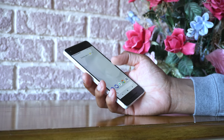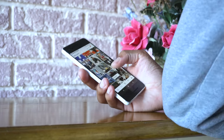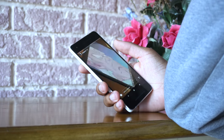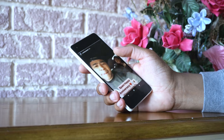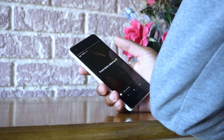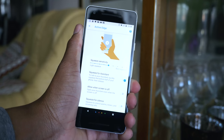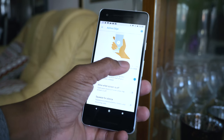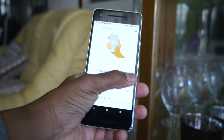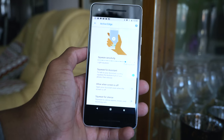Android, meanwhile, can vary quite a lot between handsets, but with the Pixel 2, you get a stock version, so it's as Google intended. Though there's one notable addition from the Google Pixel 2, and it's in the form of Active Edge, which is Google's name for the squeezable sides on the Pixel 2. It's a lot like the feature we've seen on the HTC U11, and it allows you to launch Google Assistant by simply squeezing your phone. I know it sounds funny, but it actually works really well and I like it.